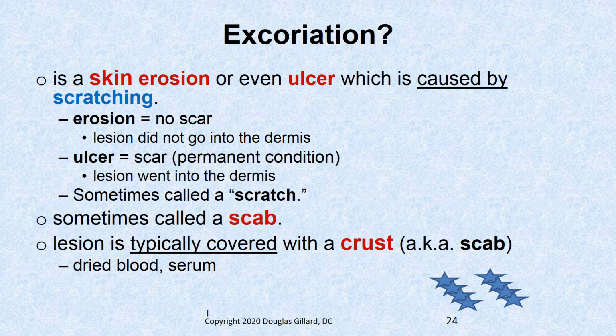Excoriation, what does that mean? That is a skin erosion or ulcer that was caused by you scratching it too much. An erosion means that you just scratched off the epidermis and you didn't get into the dermis. If you scratch so hard that you're actually bleeding into the dermis, you're going to have a scar from that. Fibroblasts will come in from the inflammation that ensues. Okay, sometimes it's called a scab because it crusts over with kind of dried blood serum.